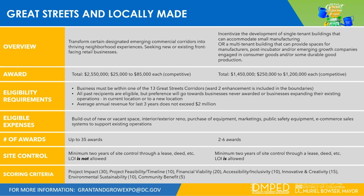Additionally, the average annual revenue of the last 3 years has been increased. Previously, it was $1 million total, and now it is $2 million. So any business that has an average annual revenue for the last 3 years of $2 million or under is eligible for either of these grant programs. The eligible expenses of both of these grant programs include building out newer vacant space, interior or exterior renovation, purchasing equipment, marketing, public safety equipment, e-commerce sales systems, or to support any other processes that are similar to these expenses.